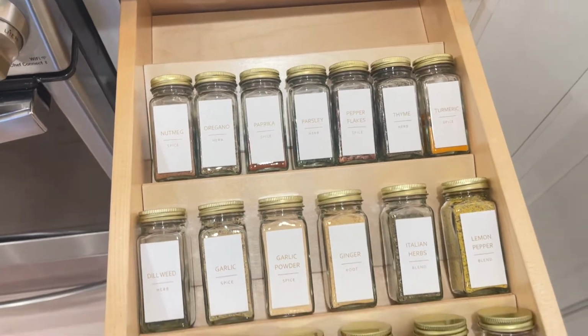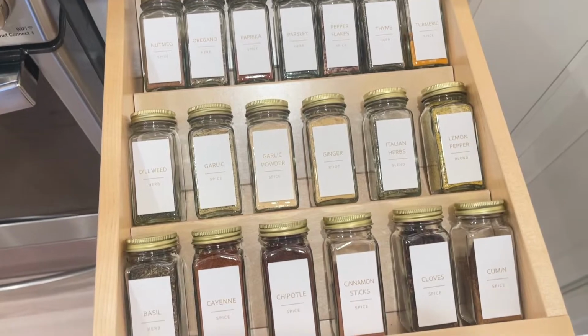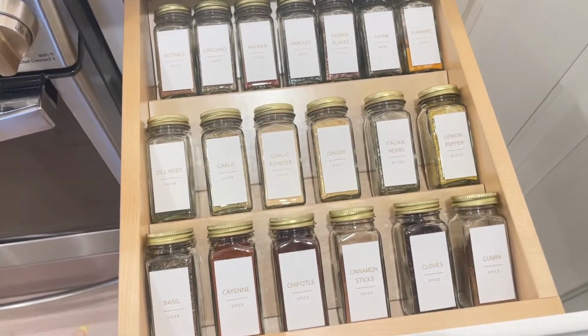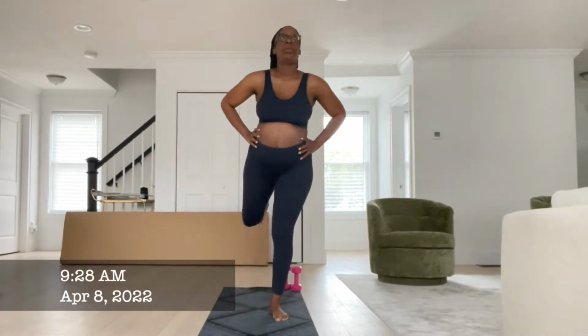So I am going to have such a wonderful experience cooking today because I'm going to be pulling from this drawer. Ugh, no better feeling.